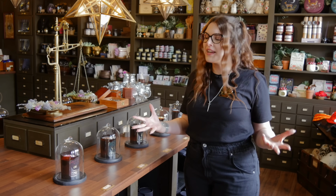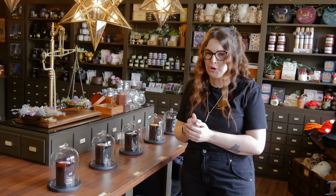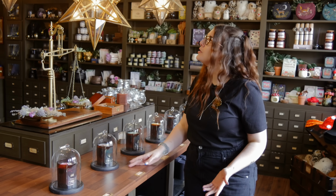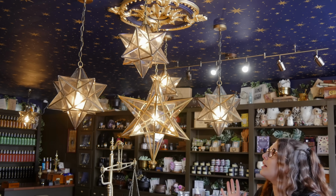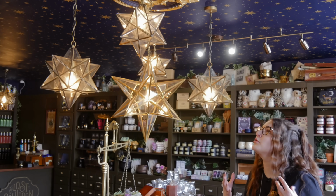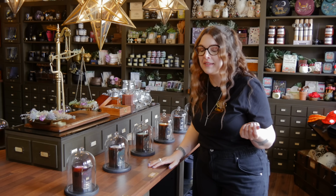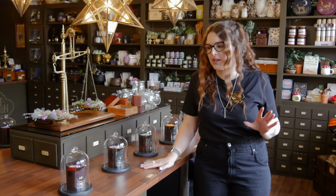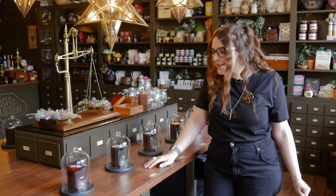So let me bring you now to one of the main showcase sections of our shop. This is our candle Grand Central Island, which is of course below these stunning chandeliers, which are our... I'm so in love with them. Every time I look at them, it gives me a warm, magical glow because it's our beautiful starry night sky and it really does look impressive. If I do say so myself, it's so pretty. But yes, those are all above our central island, which is our very own exclusive range of Lost Cauldron candles.